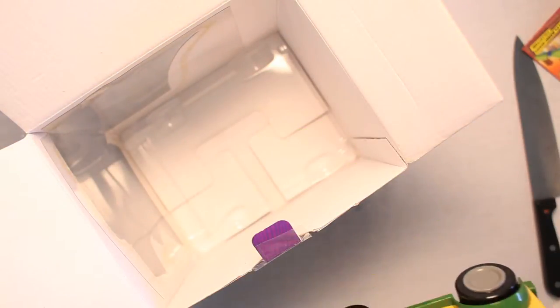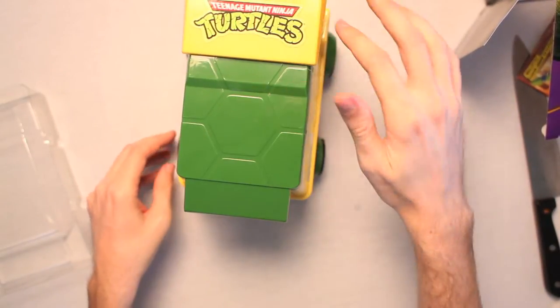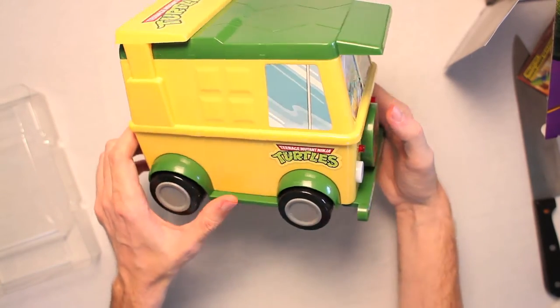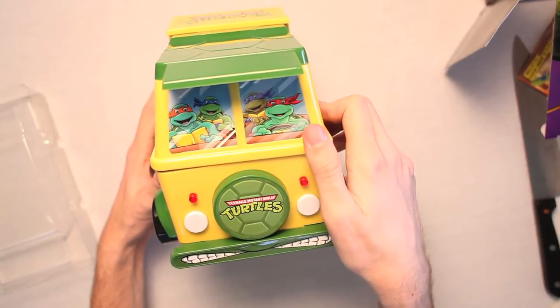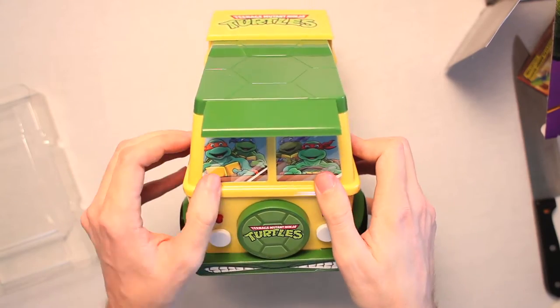Here we go. Oh, this is cool. This is fan service right here. They know what they're doing. Look at that. There's the top of the van. It's got stickers on it. It's a little turtle shell. And then on the side, you got the doors. You got some more stickers. You've got the headlights, the stickers, and all the guys driving right there. Raphael drives? I don't think that's the case, but all right, fair enough.